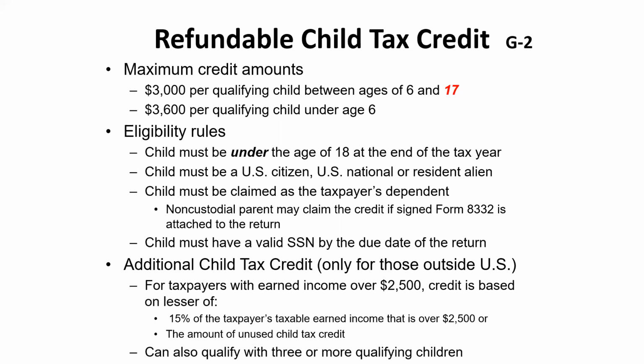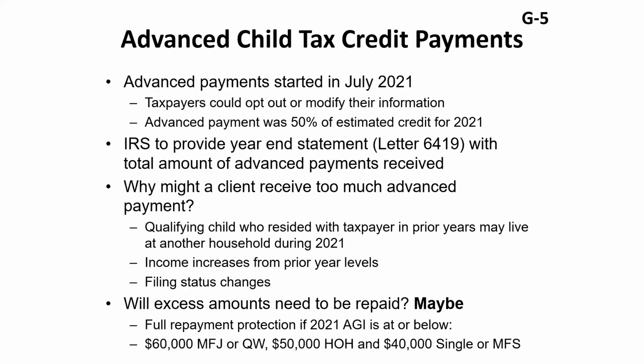Now, the bottom section here, we actually had a portion of this that was non-refundable and then became refundable in certain aspects. The whole child tax credit now is refundable for the year 2021. Now, the additional child tax credit would only apply for those who live outside the U.S. So I don't think we're going to see that many in VITA, but I do have some information there for anyone who is potentially working on a foreign return or may have a personal return where the individual is not located inside the U.S.